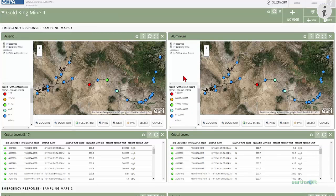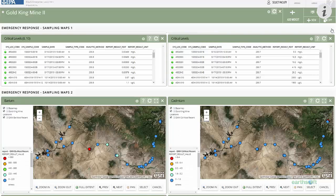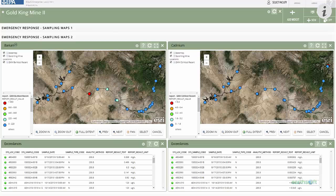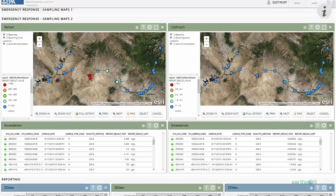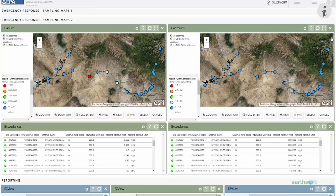Now here's one thing that you can do in EQuiS Enterprise. You can make these sections collapsible. So if I click on the top right here, that first section will collapse. And I can look at the next one, where we really did the same with 2 other elements. So that isn't that new over here, right? So again, we had some high values over here in the middle. So let's collapse that as well.